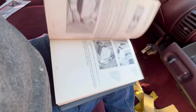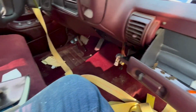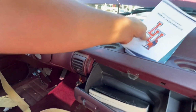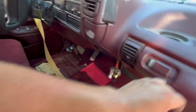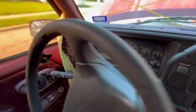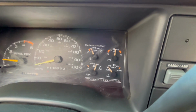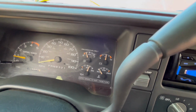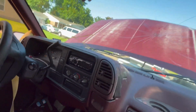And here's the rest of the manual stuff. But yeah, there's not much in here. Let's put all this back. And it does have, I don't know if I can see it, but it says 220, 229. I think 229. I don't know, I can't see it. But yeah, guys, look at that. Good oil pressure. Still not hot, which I'm not gonna let it get hot because I don't want it to overheat, obviously. But yeah, guys, I'm pretty happy with it.